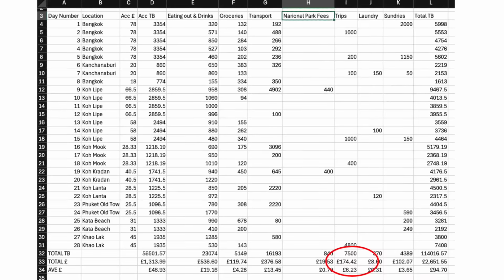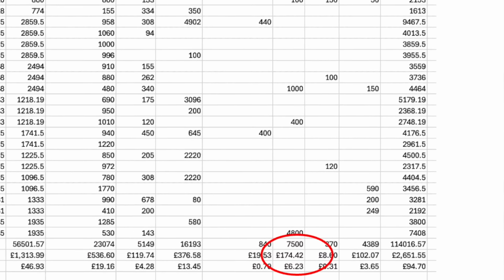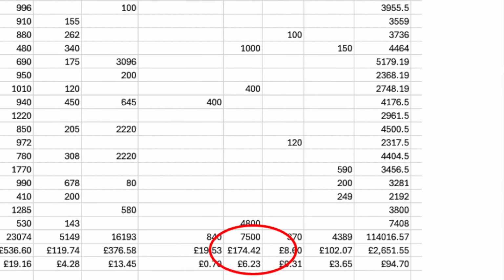We've been on 3 really great trips so far. We have been on a trip to the Emerald Caves. We went on a snorkeling trip when we were on Koh Lipe, and we did the amazing Simmerland trip. And so far we've spent 7,500 baht, which is £174, and that is averaging out at £6.23 per day. And finally, our sundries have come to £102 with the little treats, most of that being on phone cards.